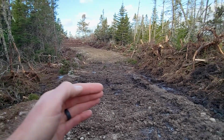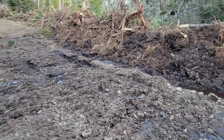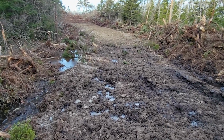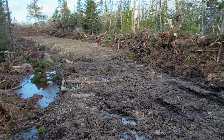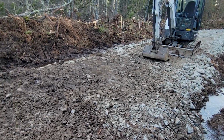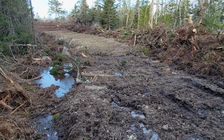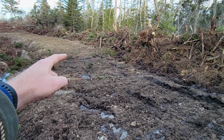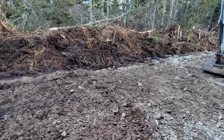I've kind of supported it a little bit with some logs going horizontally, but not too many, because I know once they start rotting underneath the driveway, it's going to cause an issue. So mainly just temporary support. They will eventually cause a little bit of an issue, but then you can just fill it back in with gravel. But for right now, I just need a drivable driveway. So it's just basically from here down to about this area is where I need to fill in more.